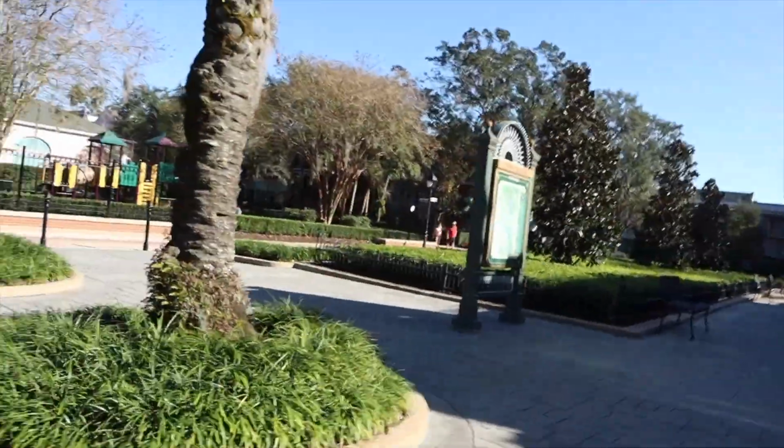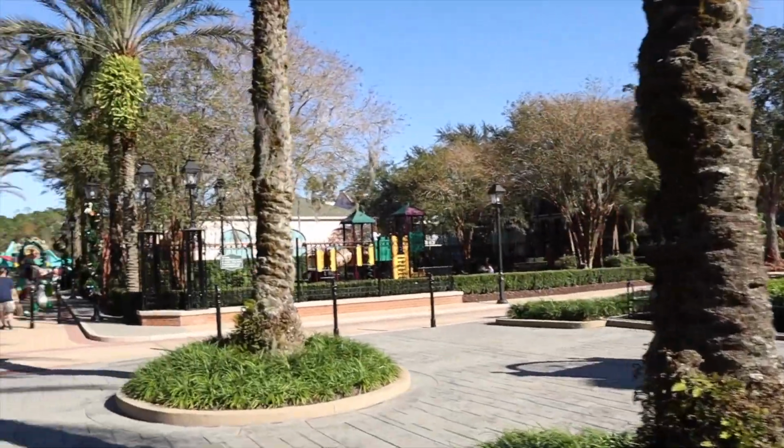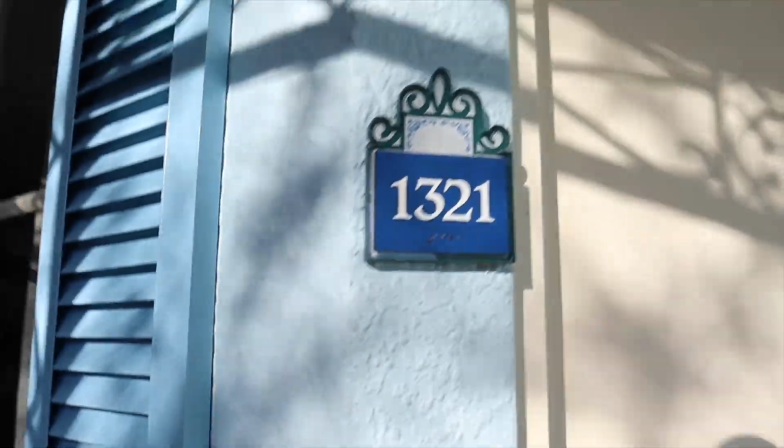That was only the food court. You guys didn't even see the room yet. So that's outside the resort. Behind me was the lobby, the shops, the restaurants. It literally looks like a little village. How adorable. That's our room, 1321.